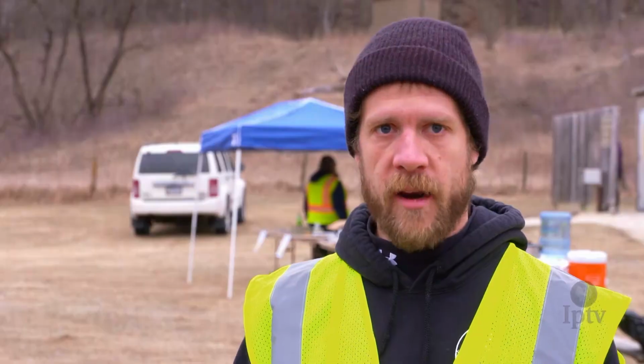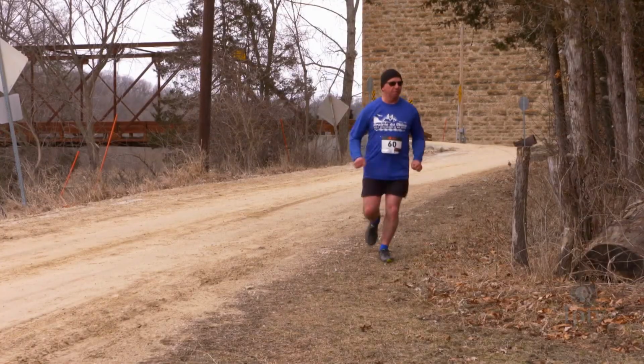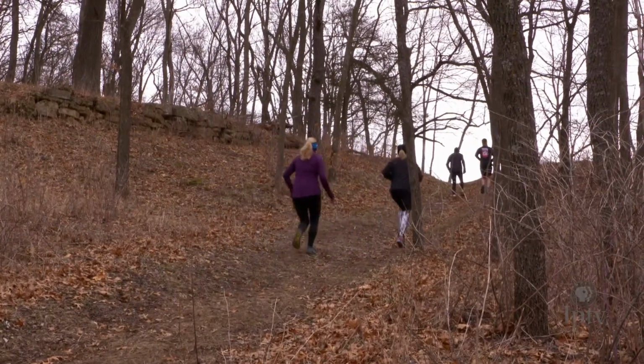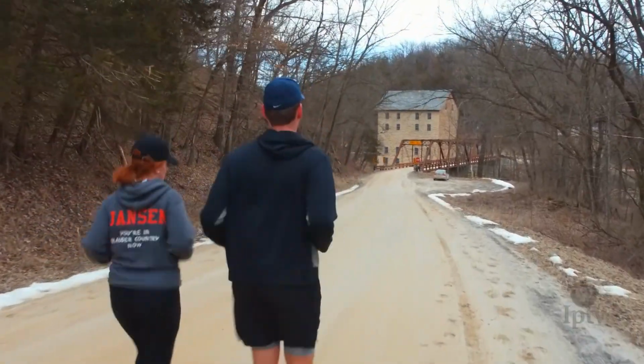It's been really gratifying every year to see how much people appreciate this event. And that's just the culture. I don't think it's me specifically or this event specifically. I think that's just who runners are. And I'm really thankful that we get to show them a beautiful place that is probably not really on their radar before they come to this race.